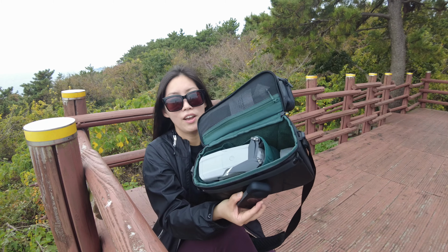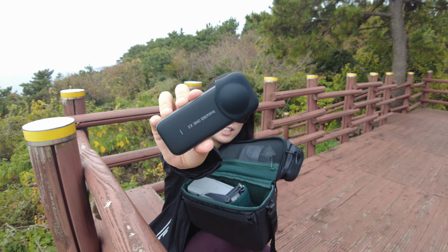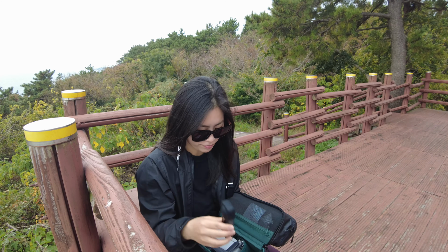Also inside, there is some spare space, so I actually brought my Insta360 ONE X, which I've been having so much fun with.